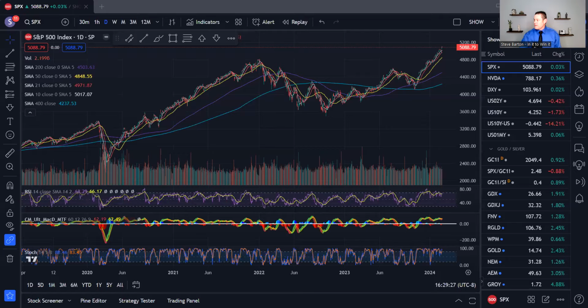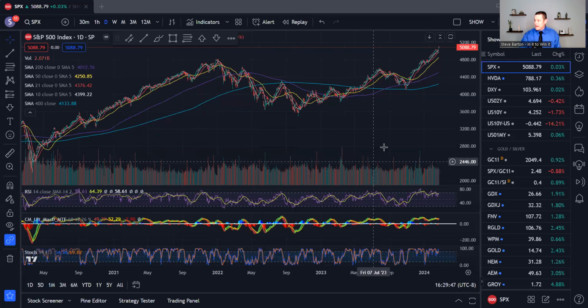All right, let's go to the charts. Starting out as always with the S&P 500, we got a question on some of the indicators: RSI, MACD, and stochastic. You can look over here and see which ones we're using on TradingView, and you can simply copy and paste and put them in yourself. This is basically what you type in right there. This is the one that we use.